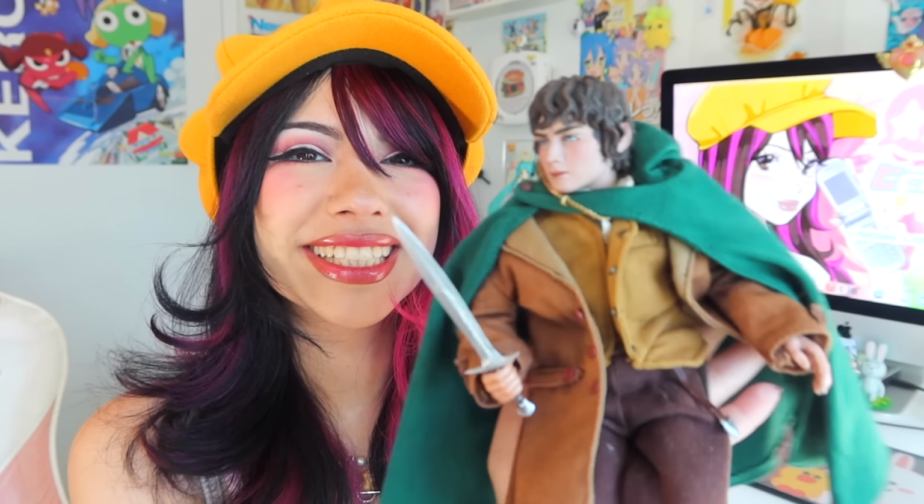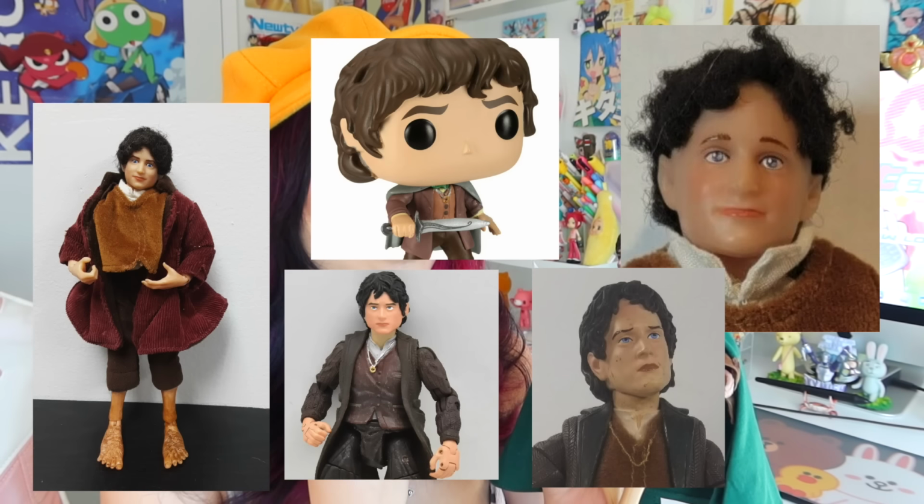Look at him. So Frodo is my absolute favorite Lord of the Rings character, hands down, right next to Gandalf. But I really wanted a Frodo figure or doll or literally anything. And the biggest thing with Frodo merch is that the dolls and the figures just don't look like him at all. I wanted a good figure. So when I saw this show side figure, I was like, this has the bone structure of Elijah Wood. It's got the foundation to make a really good figure.